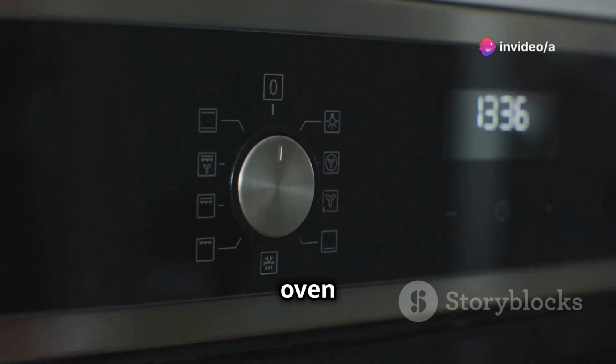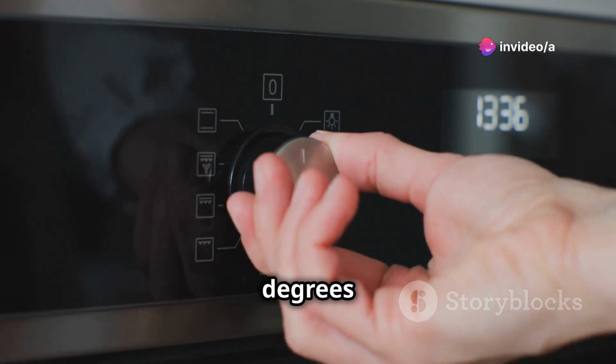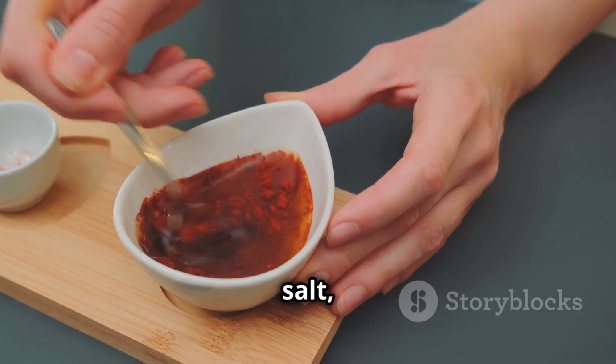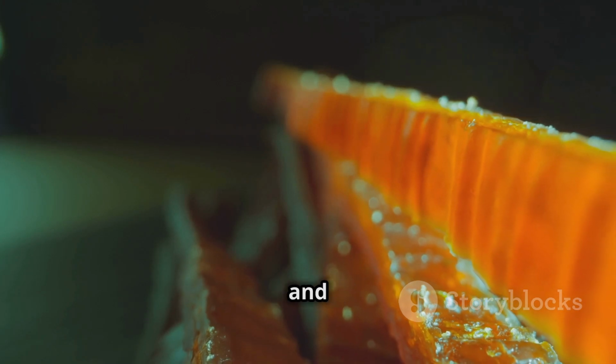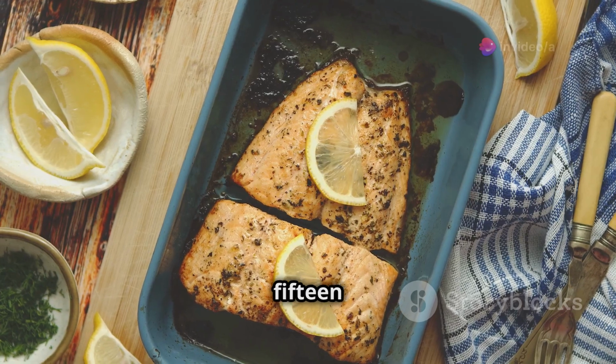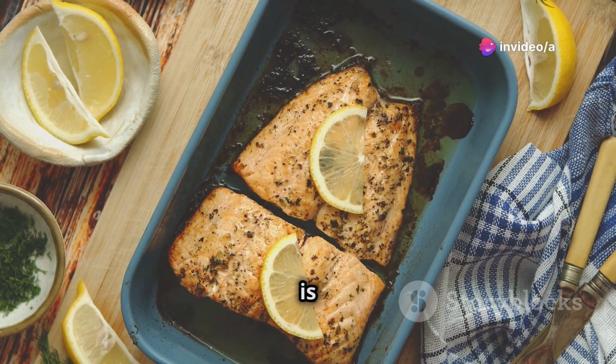Instructions: preheat oven to 400 degrees Fahrenheit or 200 degrees Celsius. In a small bowl, combine olive oil, turmeric powder, salt, and pepper. Place salmon fillets and asparagus in a baking dish. Drizzle with the olive oil mixture. Bake for 15 to 20 minutes, or until salmon is cooked through.